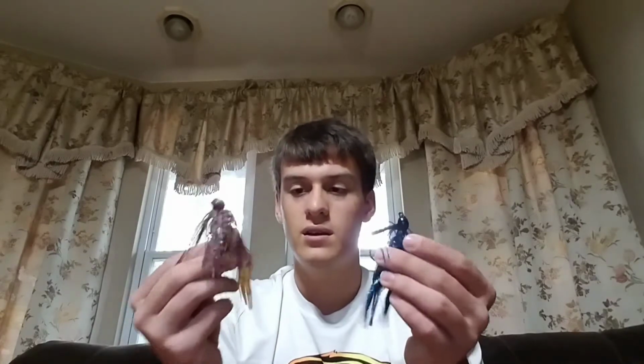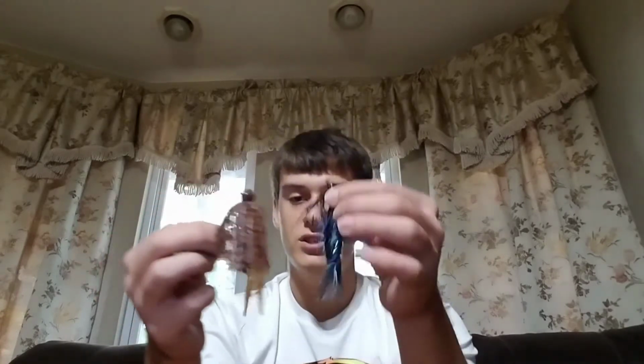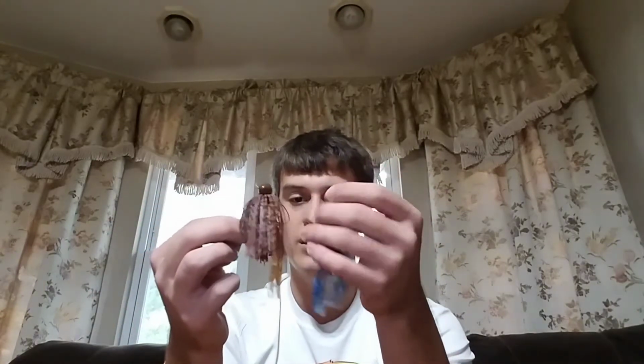These are actually all brand new jigs. I just went jig shopping, so I still gotta trim each of these. What you usually want to do is trim the weed guard. Just take a few strands to the side and just snip them. And you don't really want that skirt being too long. These skirts are alright. Maybe trim this one a little bit more, but you don't want them too long. Otherwise, they might have a swipe and a miss on them.